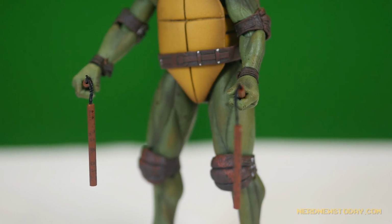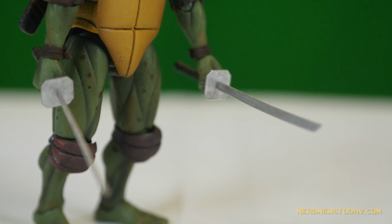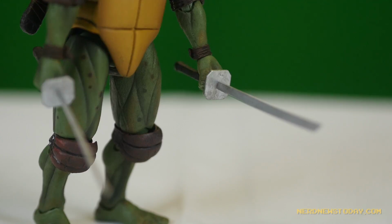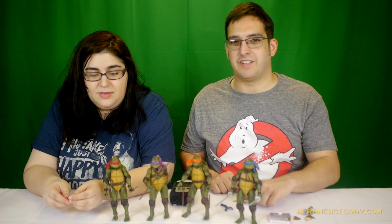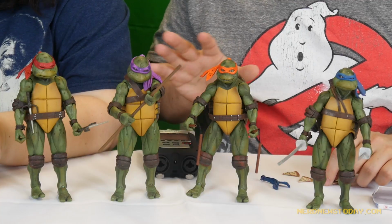Seriously, NECA, it's gorgeous what you did. Really, you guys do incredible work. Just fix that QC problem. I mean, you guys really, really upped the ante here this year. This is out of this world. I don't know what they can do next year, really, to make this any bigger, better. I think this is the peak right here.